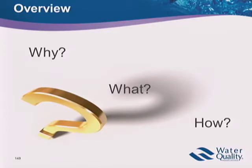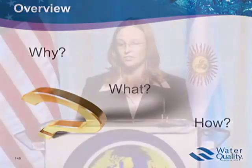Today in the presentation, I'll go over kind of 3 main segments. Why do we need to even discuss the final barrier concept? What is the final barrier concept? What do we use for it? What are the technologies? And then how? How is it currently being applied, or how can it be applied in the future to help us on our route to water conservation and water efficiencies?